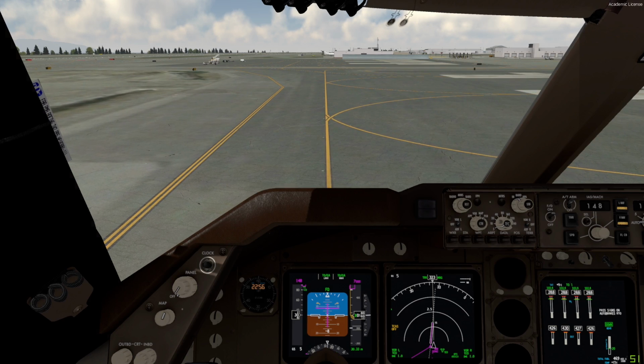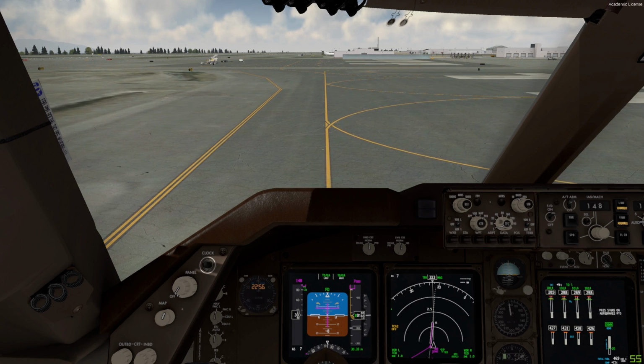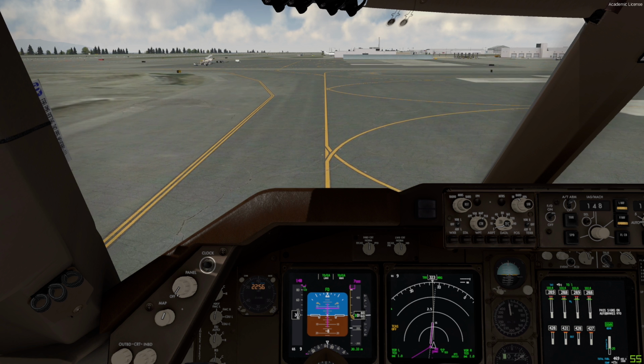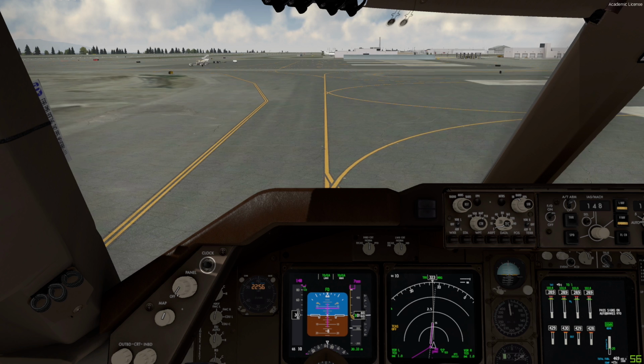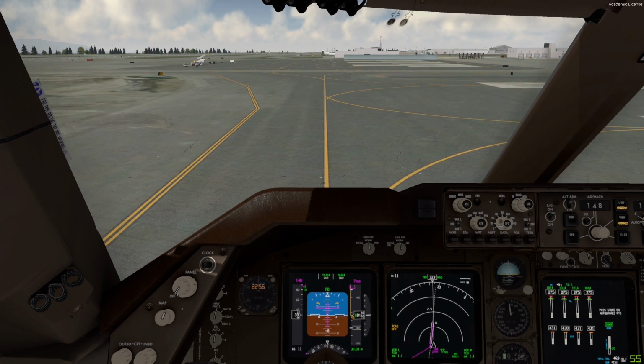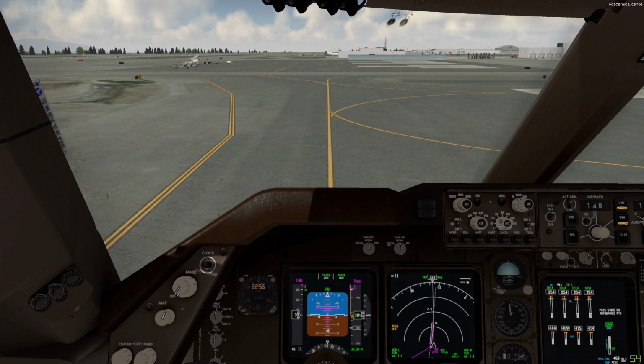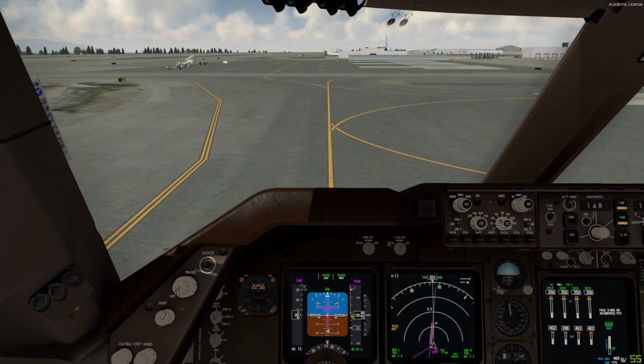I have noticed a bit of a delay in the texture loading, but that's something that I'm sure we can sort out in the config file at a later date. But for now, it's not something I'm majorly interested in solving. The rest of the simulator looks absolutely brilliant. So without further ado, a little bit of information about this flight.